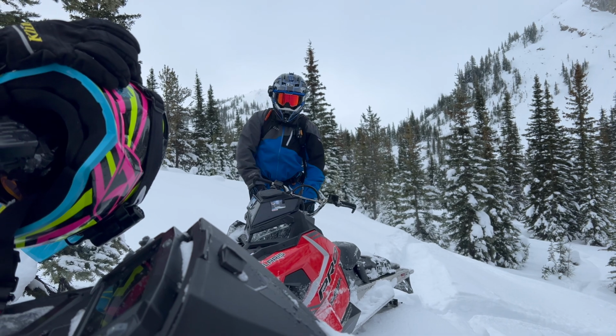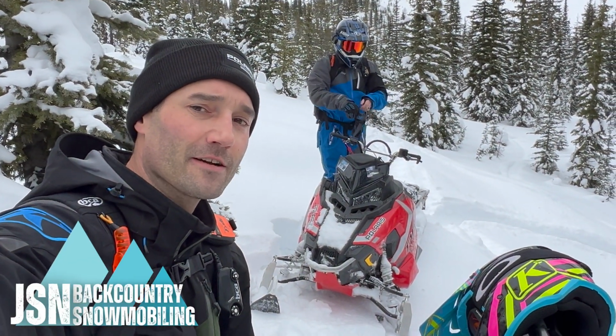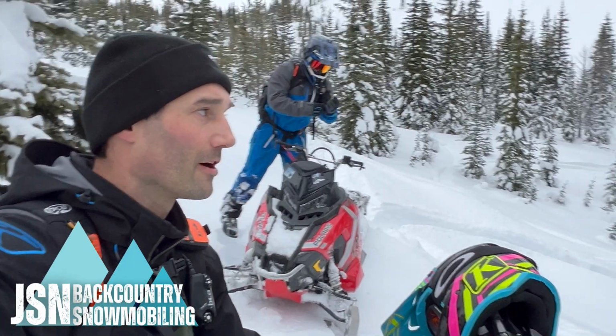Can't park there. Yeah. So, tips to not damaging your brand new sled. Don't side hill across the slope really fast when there's no base and there's lots of rocks hanging out.